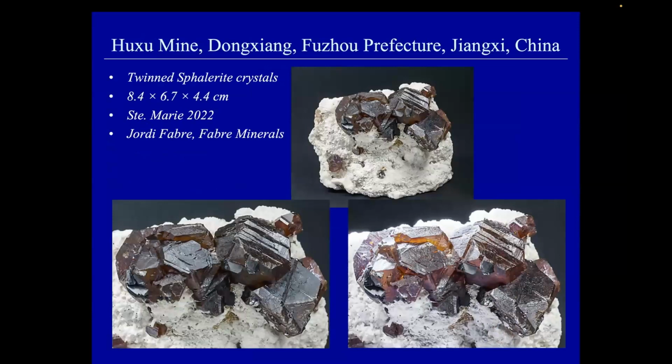In the Hushu mine, Jiangxi, China, there was a fairly large parcel of twin sphalerite crystals. They're repeatedly twinned. The two lower pictures are, the right picture is sort of rear illuminated along the edge of the sphalerite, and the left is more normal illumination. And this specimen is 8.4 centimeters across that Jordi acquired at Samarie last year.